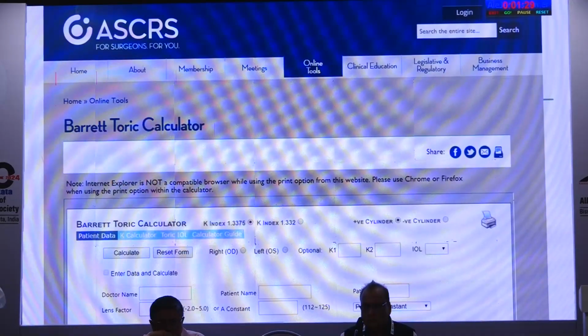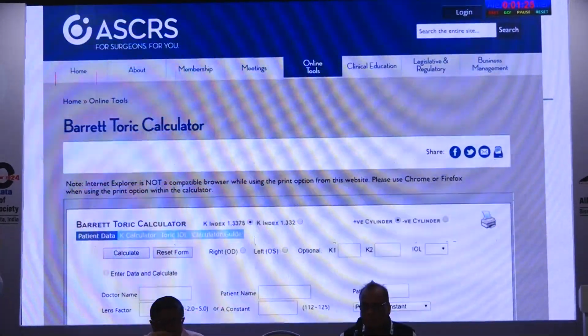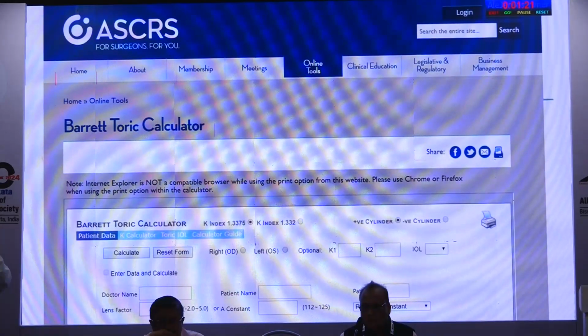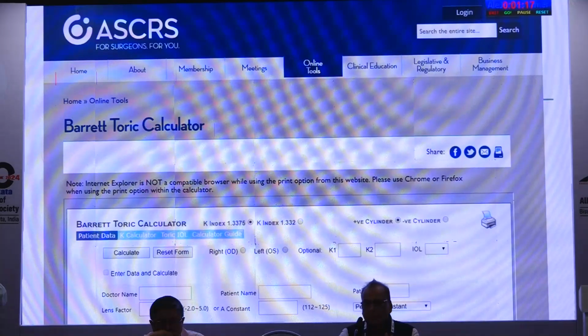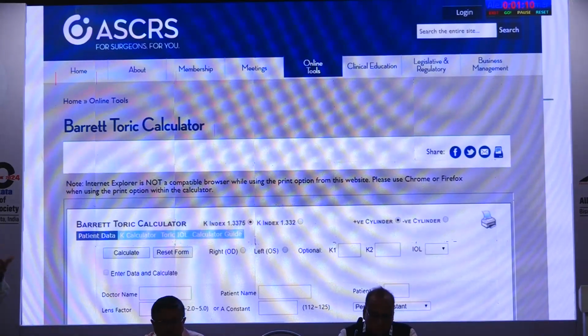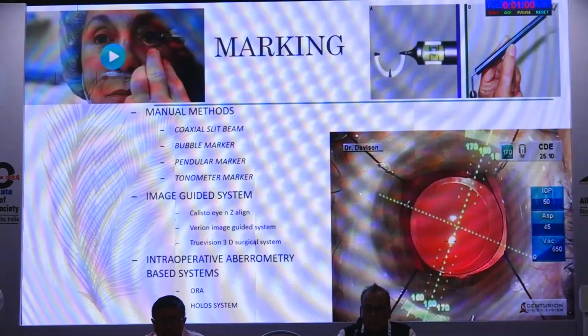Then biometry should be proper. Then one thing, in LensStar, whatever Barrett formula is there, whatever updated version is there at the time of installation, that will be installed. But the online is always updated. So it's not that because the online one is free, it's not good. No. It's very updated. It's not wrong to use the online Barrett calculator for marking.